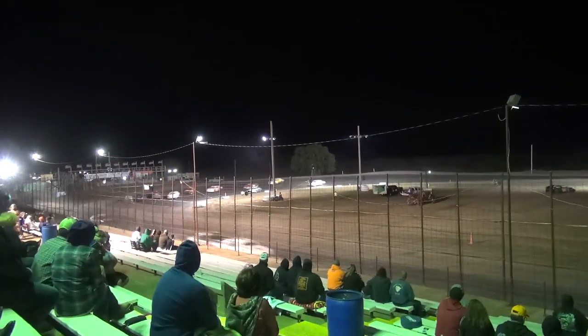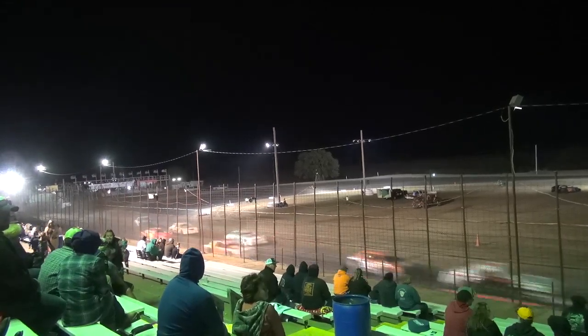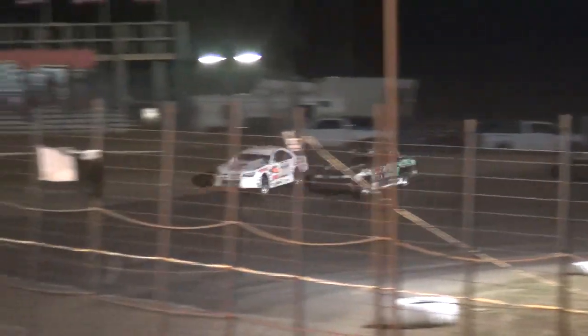2 to go. This time by, and don't sleep in the picture as well. These 3 have separated themselves from the rest of the field. Now the 05 of Brett Heater. He looks to the inside of the 77 of Dean Ray. He's going to think better of it and slide back to the top side of the racetrack. Ray may have slipped ever so slightly down in turn number 2. That opened the door for the 05 of Heater.